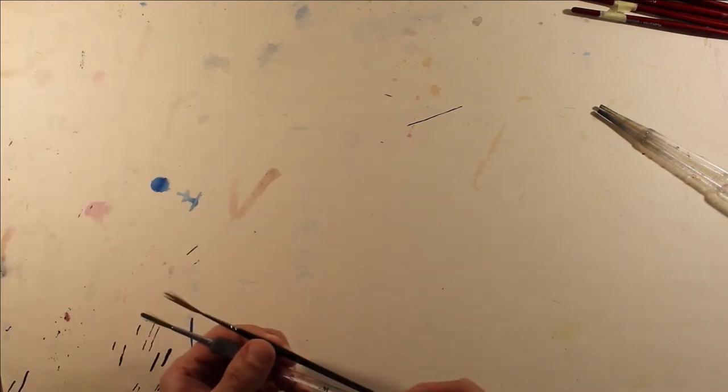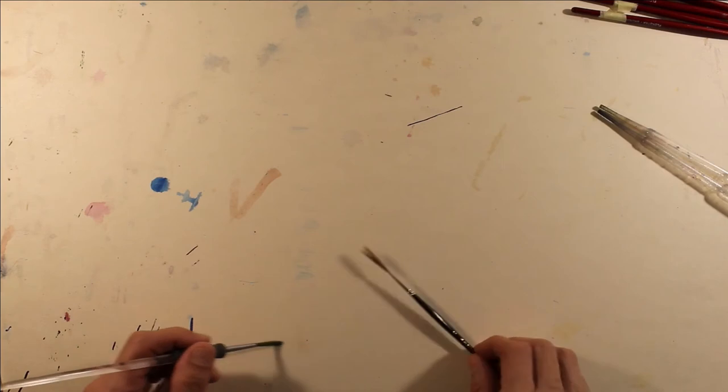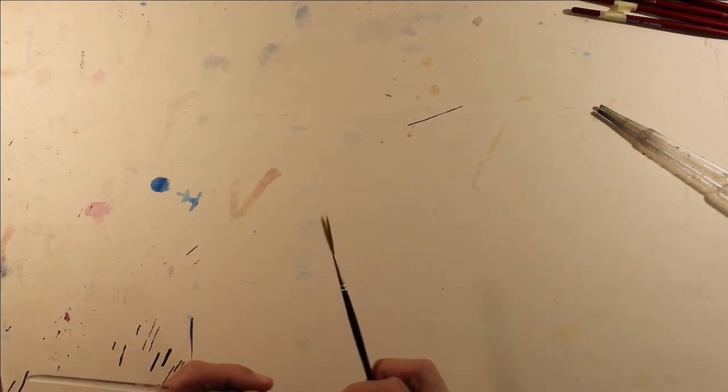There are a couple of more liners here. There's a Kolonsky liner here that's a number 2, and there's this Galaxy Nylon number 10, which I wish I could find another one. I got this in Holland, in Groningen, and I've never seen them again, but I really like this brush. This is great, but it's kind of big for a liner.